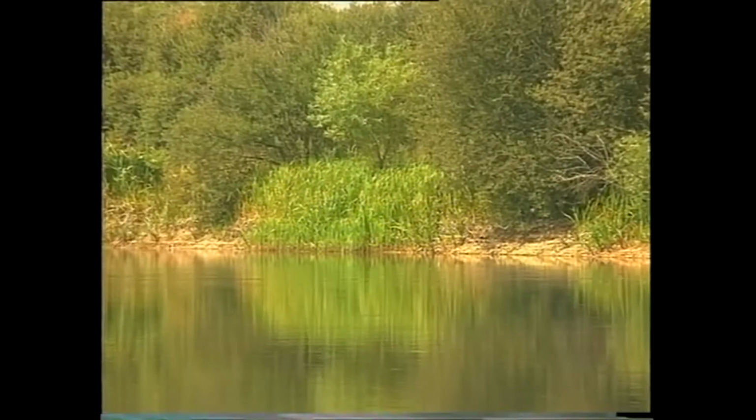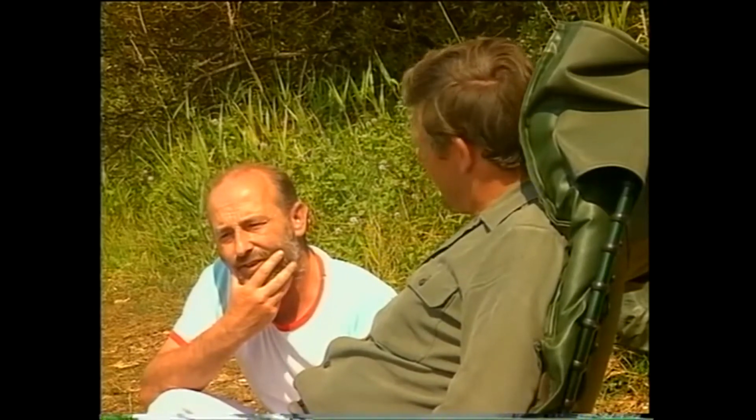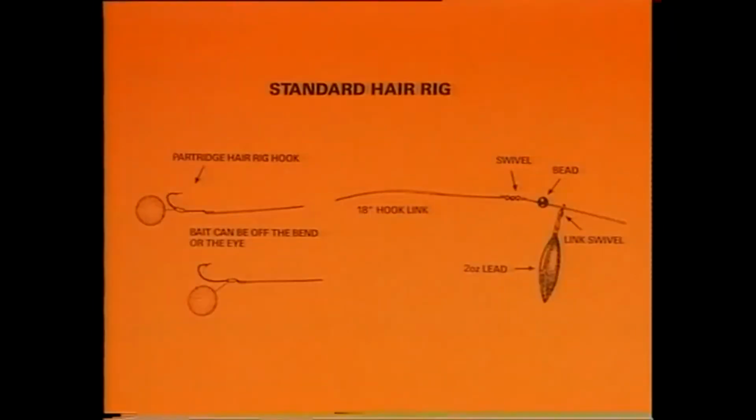Over the other side there, in the rushes, I was frightened to try it in the daytime, and the first ever carp in England got caught over there. I think it was about 14 pounds. So a lot of people claimed the herring during the night, didn't they? Or variations of it.